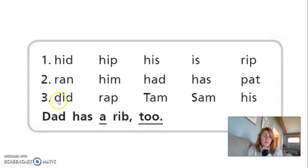Let's sound it out. "Ih-d," did. "Ah-mp," rap. Tam. Sam. "Ih-s," his. Let's read this row the fast way.